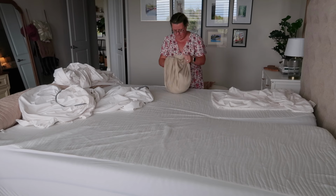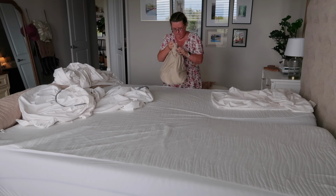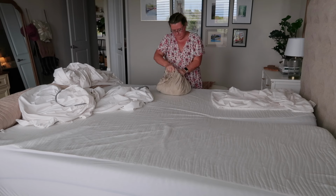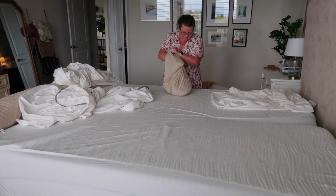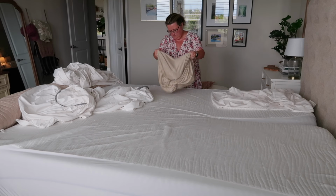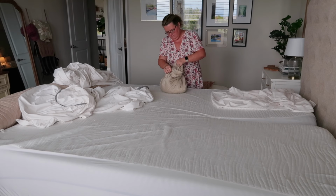So this blanket got all twisted up, and I thought that there was one of the pillow covers in there, so I was determined to get it open. However, I end up counting the pillow covers, and I have all of the pillow covers that I need. So this is only the blanket, and it is completely tied in a knot. I'm definitely going to need Michael's help to get it undone. So it's not going back on the bed for tonight.